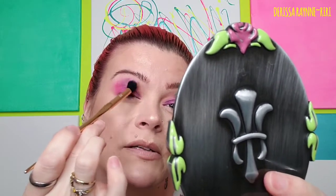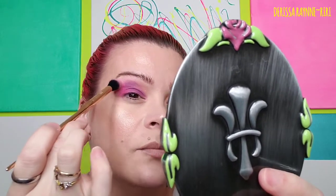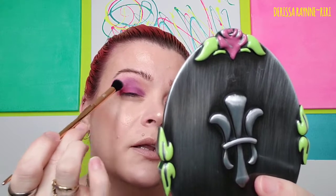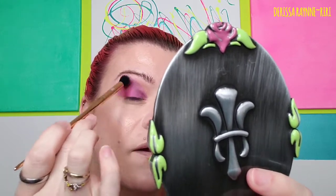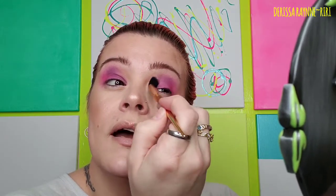And this is just going to allow us to keep these two colors just looking seamlessly blended, as opposed to being a stark line between the two. So I'm actually going to go literally on top of the two. They are not getting muddy or patchy looking or anything like that. And they feel nice on the lid.